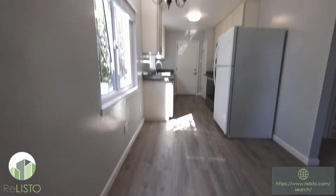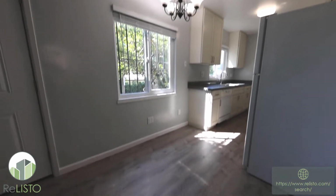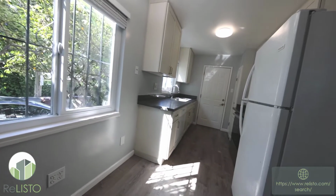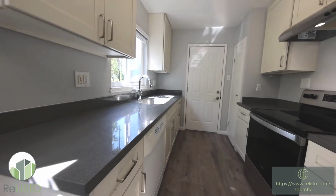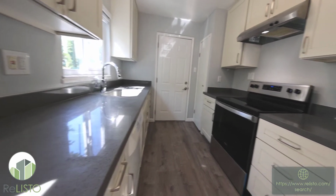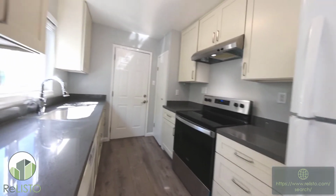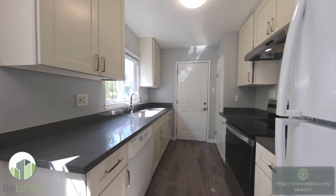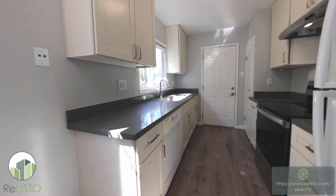Here we have a nice sizable area to put a little breakfast table underneath the chandelier for breakfast, nice countertops and electric range with hood. Going through that door in the distance will bring you also to the parking area. Deep sink with garbage disposal, and of course there's a dishwasher.